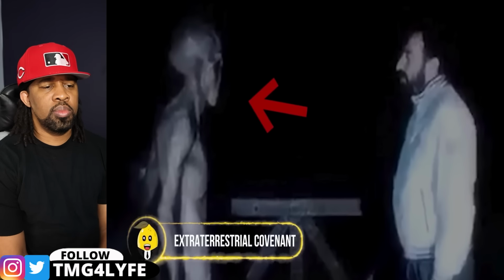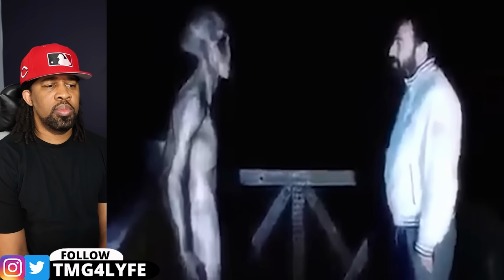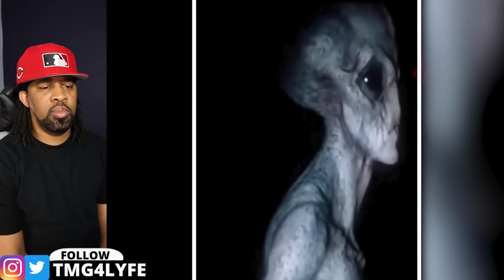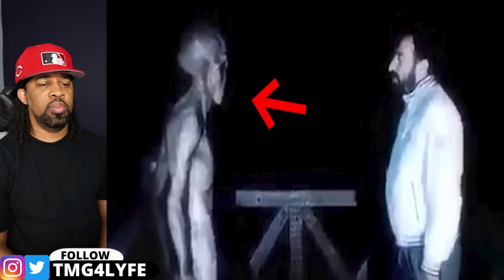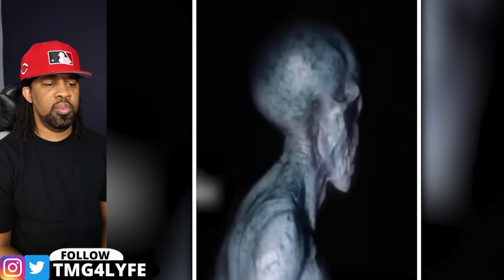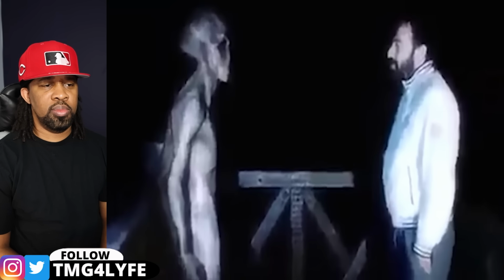Extraterrestrial Covenant. Leaked footage circulating on the internet is believed to be from a secret U.S. base, showing a supposed extraterrestrial entity in conversation with a man. The being, tall and humanoid, closely resembled the gray aliens. Pale, hairless, with large, dark eyes, the two seemed to be talking about something, but with no words spoken.